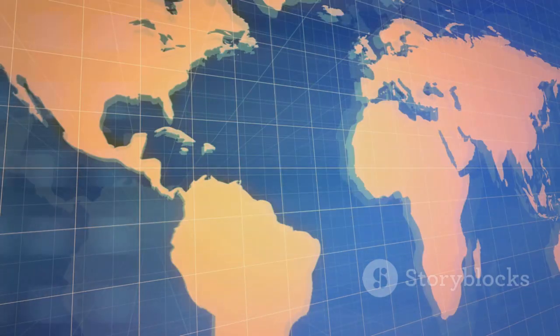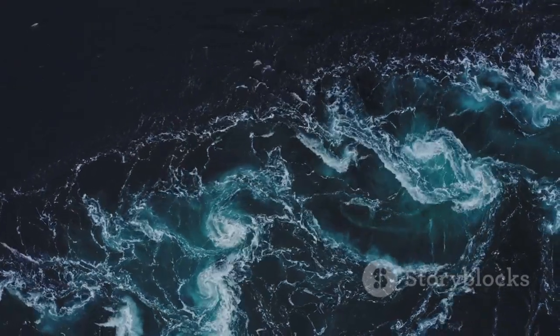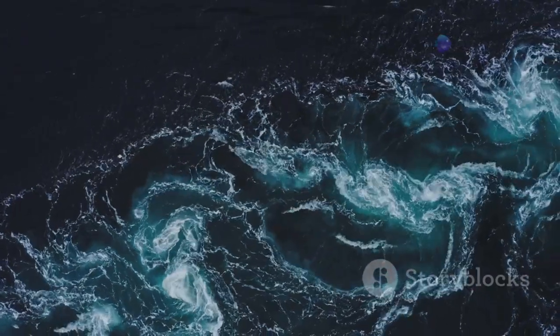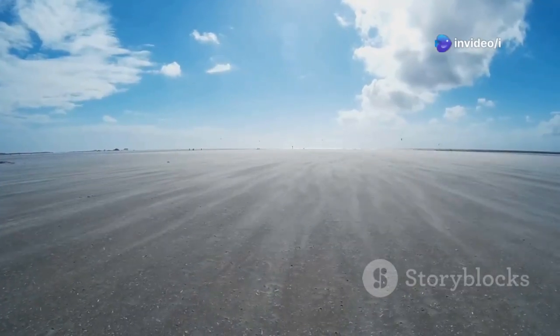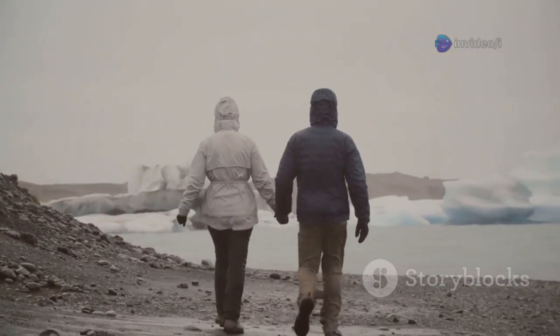The Gulf Stream is a powerful current in the Atlantic Ocean. It carries warm water from the Gulf of Mexico towards northwestern Europe. This warm current has a moderating effect on the climate of these regions. It makes winters milder than they would otherwise be.